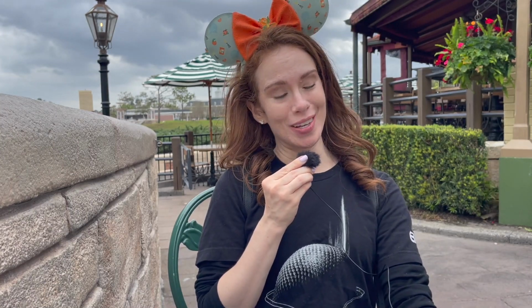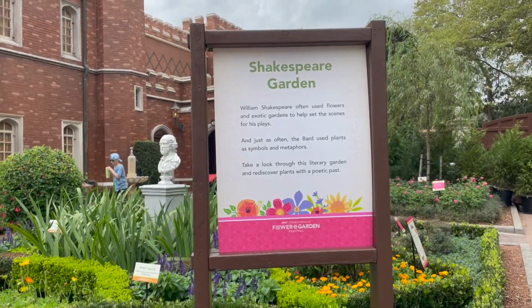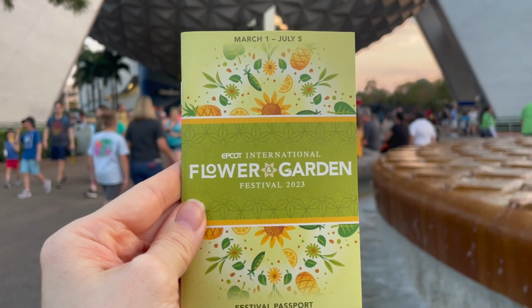And if keeping up with menu changes wasn't enough, there are over 70 topiaries, 25 gardens, and 25 food booths. That's a lot to keep track of. So make sure to grab a festival passport. You can get it at the front entrances of the parks and throughout.